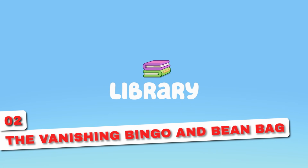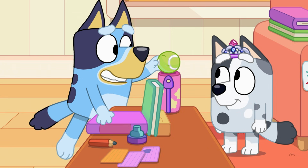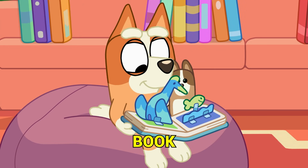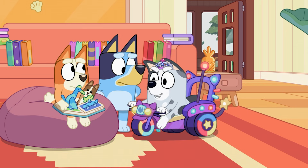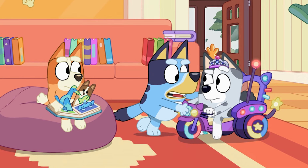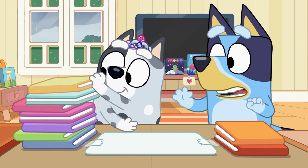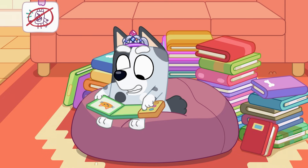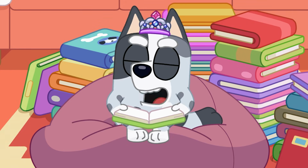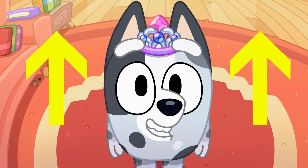In the episode Library, where Muffin comes to play at the Heelers' house, we spotted numerous strange inaccuracies. Bingo is sitting calmly reading her book as librarian Bluey walks Muffin around the area. We can also see that Bingo is sitting on a beanbag, but just as the girls pretend to take a picture of Muffin to complete her library registration, something strange happens. If you look attentively at the background, you'll discover that Bingo and the beanbag have completely vanished.